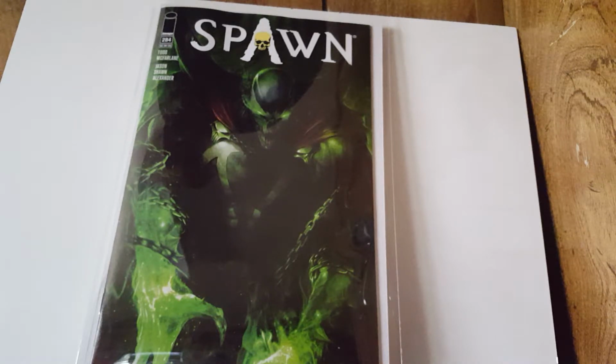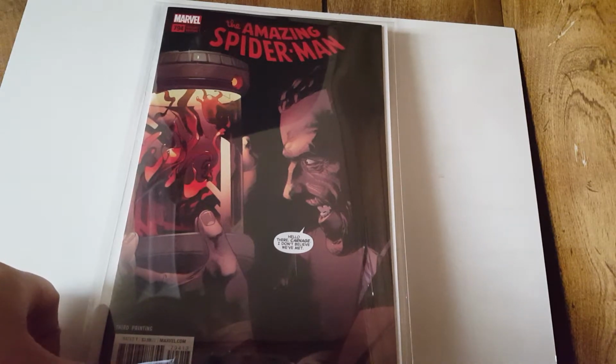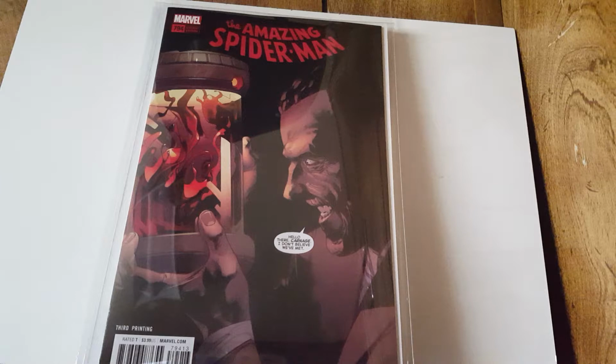This one ain't going for really anything, but it's just a great cover. Another book I got a while ago, Spider-Man 794, and I think third printing. I got that. I like the cover.